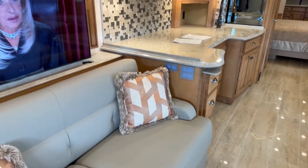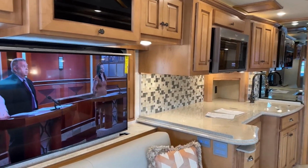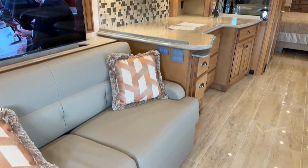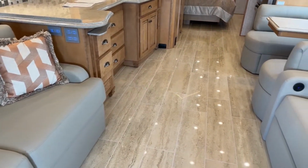So this one does have opposing slides here in the living room, so this does open up everything quite a bit, as you can see. And then once we get this, we'll go over some of the different options this one has as well.